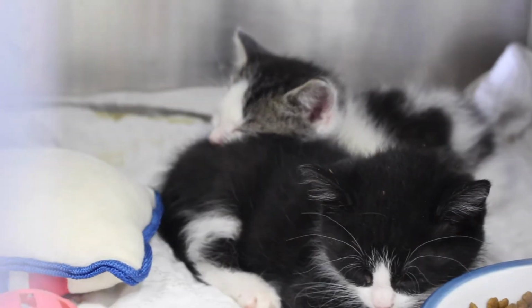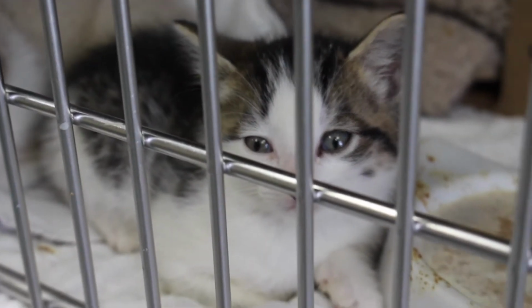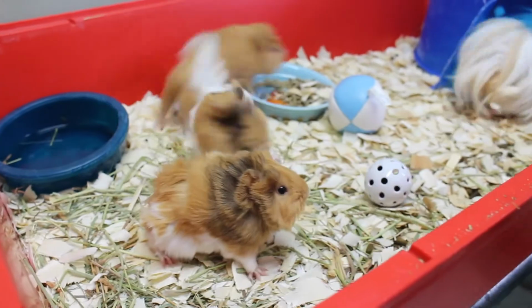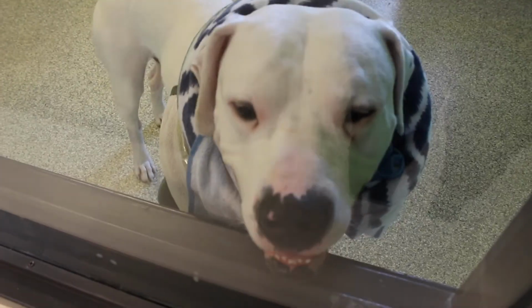Here at the Provincial Education and Animal Centre, we see a variety of different types of animals. On average, this centre performs intake examinations on over 780 cats and kittens, over 400 dogs and puppies, over 190 small animals, and over 50 birds each year. Each animal is examined and given their own care plan.